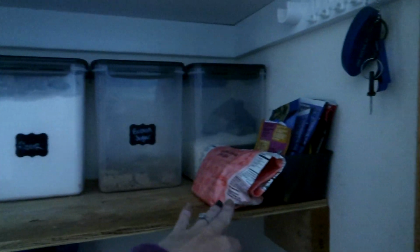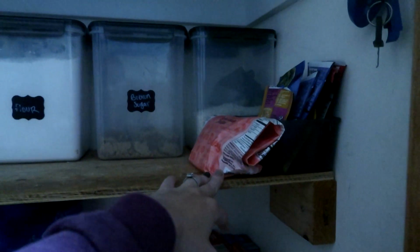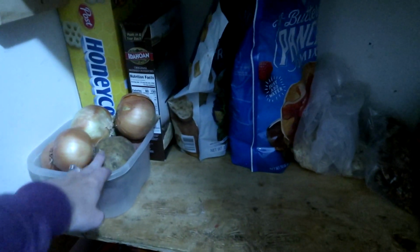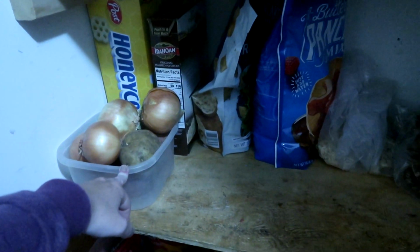I do like to keep self-rising flour on hand. I have a really easy biscuit recipe that uses self-rising flour. Pretty basic. A little bit of potatoes and onions left. I know you're not supposed to store them together, but this isn't long storage at all. This is just for a couple of days.